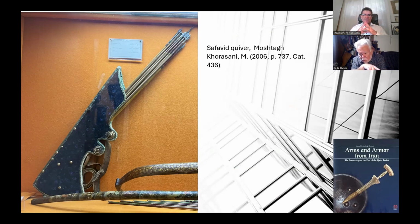This is an early version of this quiver, and it shows a lot of things that later quivers don't have anymore, or they've evolved into a different shape. When I say evolved, I mean the people making them changed the design because they thought it would work better in a different way. But this has a kind of classic look to it. You will notice that from the top opening down to the first boss that a strap is attached to, it's open all the way down, which makes it quicker to take the arrow out.